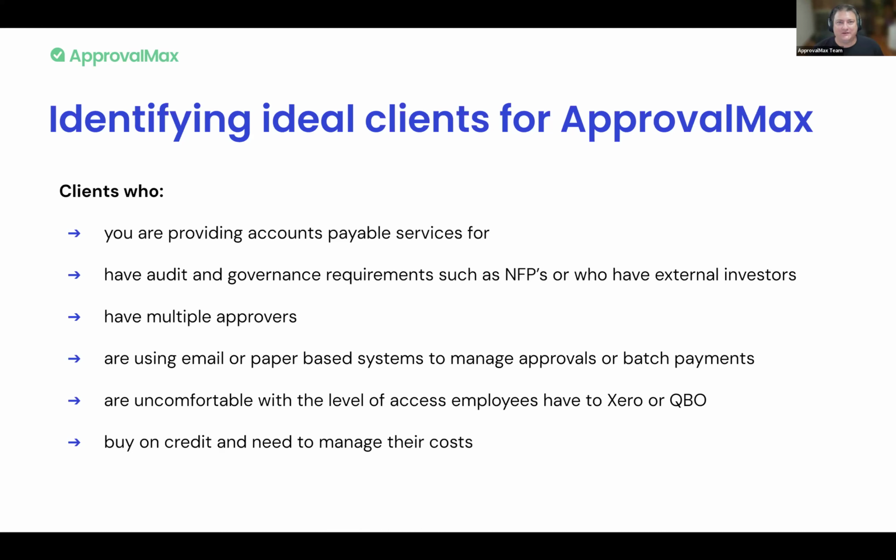And a really clear one is clients who have multiple approvers. The moment you have more than one approver inside a business, you really outgrow the capacity of small business software to handle that with its inbuilt approval process. To explain that in Xero terms, anyone who has the ability to approve a bill in Xero can see every bill in that Xero file, and they can also pay them as well. So it gives far too much access to a business's Xero file than a lot of businesses are comfortable with. This is why you end up with these paper-based and email-based systems, because people aren't comfortable giving away that level of access to the accounting file, so they end up doing things outside of the accounting file to compensate for it.